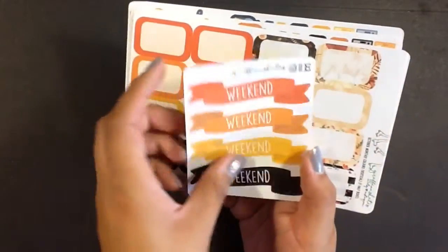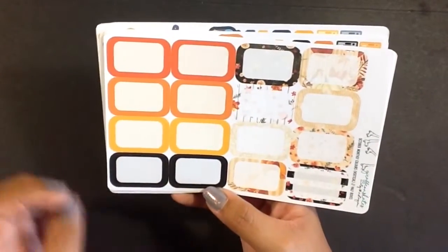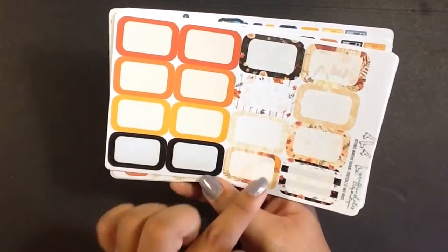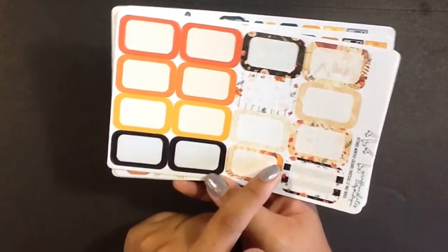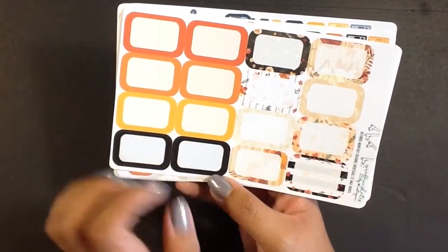I picked up the weekend banners because I just thought the banners were really cute. I picked up the half boxes. She does monthly half boxes, which I think are really cute because half of them are solid and half of them are decorative. So we have the vertical October colors.